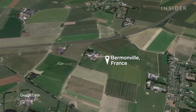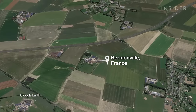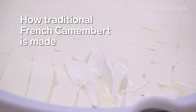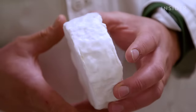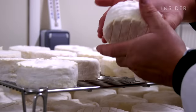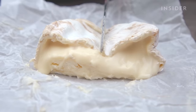Hand ladling is also at the heart of making traditional raw milk Camembert cheese. We are in Normandy, France. Sweet and creamy, Camembert holds a special place in the heart of cheese lovers. Today we're in Normandy, France, and we are in the village of Bermondville. We are visiting Les Cinq Frères, which is a local farm, to see how traditional farmhouse Camembert cheese is made.